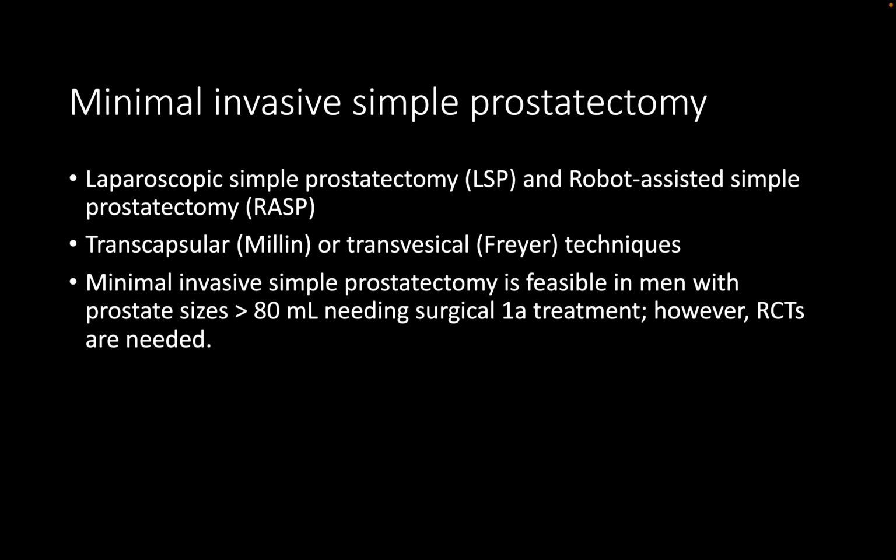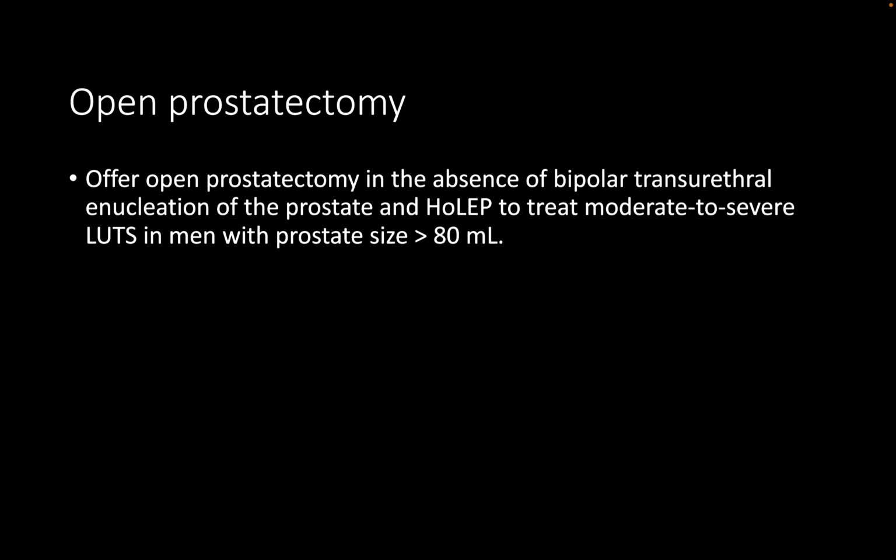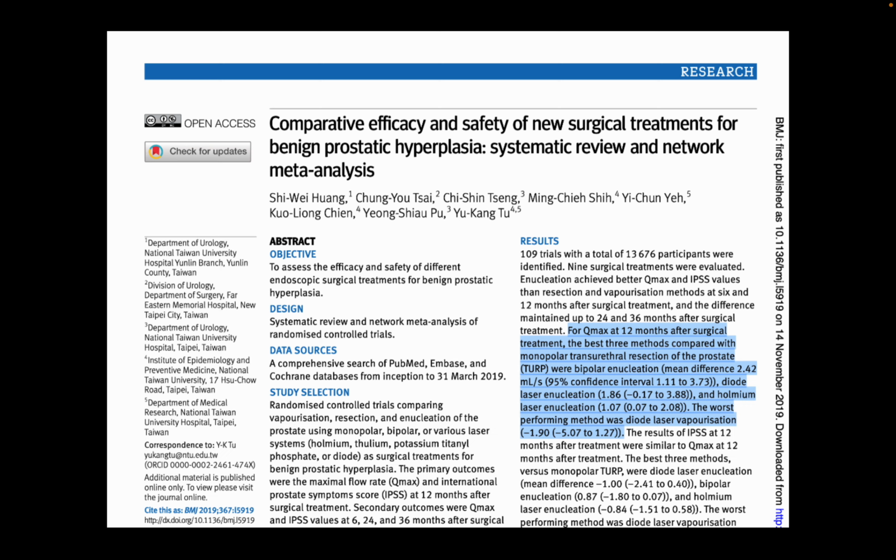What about prostatectomy? Yes, yeah, prostatectomy. NICE guidelines does recommend or does mention open prostatectomy, Millin's prostatectomy for those patients who have a prostate size greater than 100 cc.